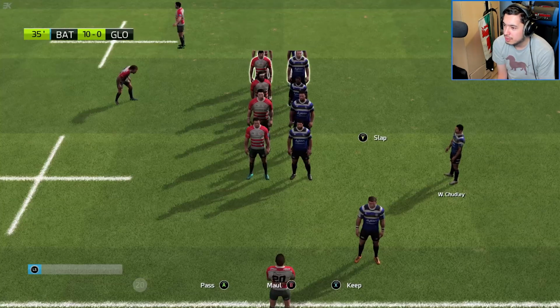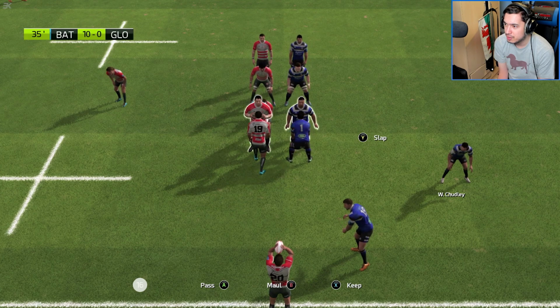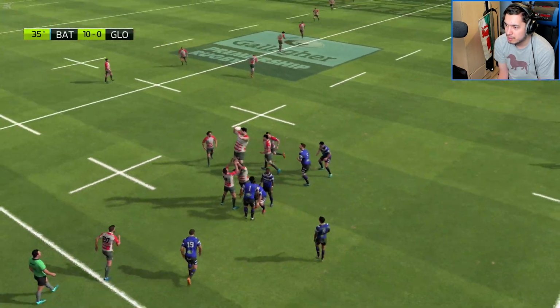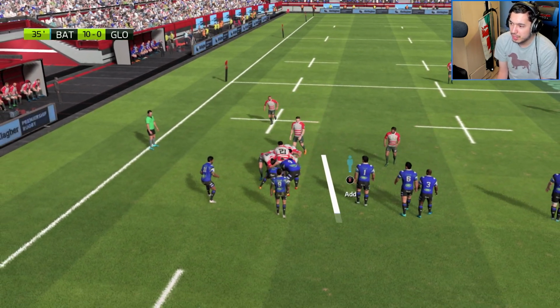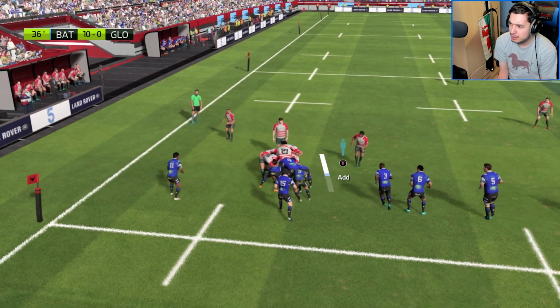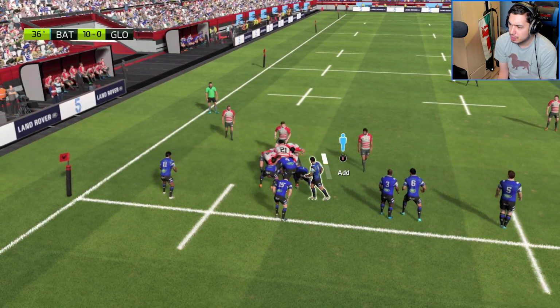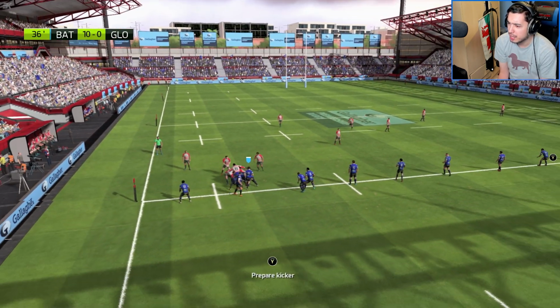Near our 22. They've decided to put five players in the line-out against Gloucester, isn't it? Great throw. Totally misjudged that. They're going to maul it. Ball's now in the maul. It's being held by men. Go on, Grobler. The support comes in quickly around the ball carrier. You have to tap the ball. It's quite a lot of a tapping game, I would say.